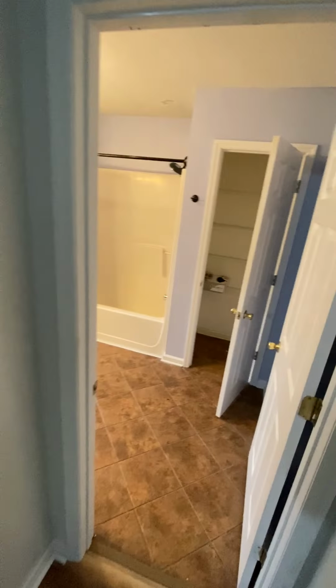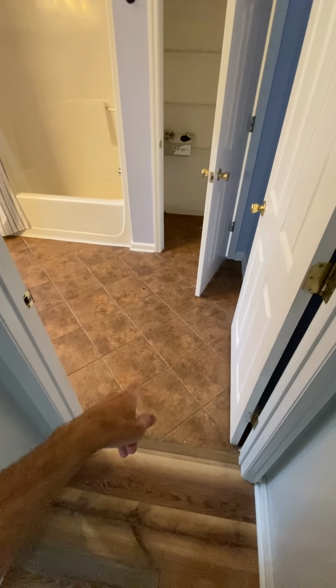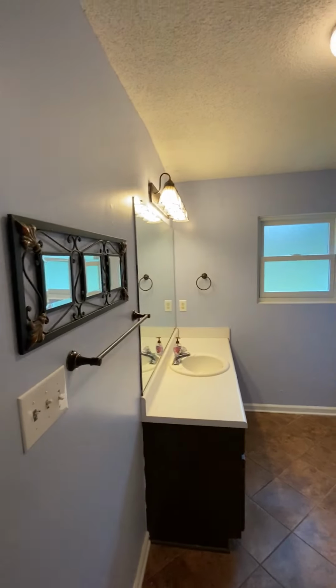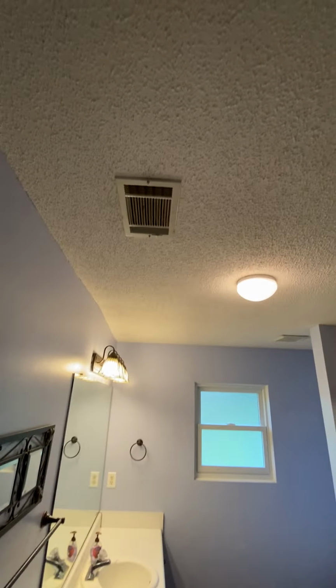Then you walk into the master bathroom. So it transitions to tile floor. Single sink vanity, popcorn ceiling. It's kind of rough. It's just really kind of dingy.